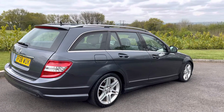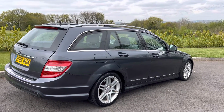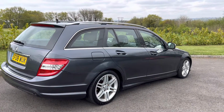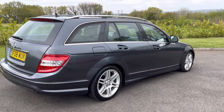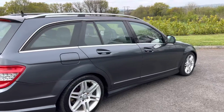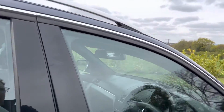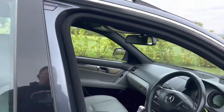They're not horrendously big on these models, and that means that the ride comfort is actually quite good despite the sport suspension on this particular model. We have got the rear parking sensors on it as well. Just come down this side of the car and I'll show you inside. So just showing you the front first off.